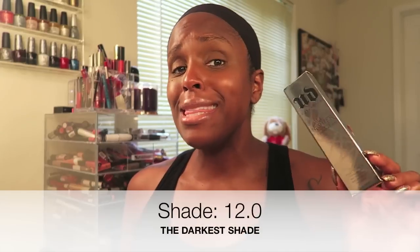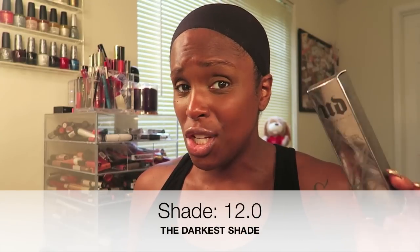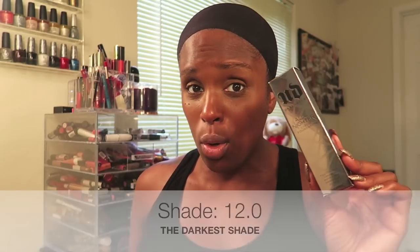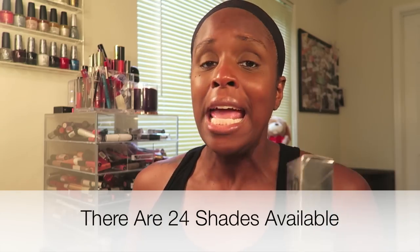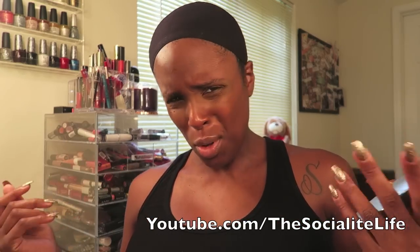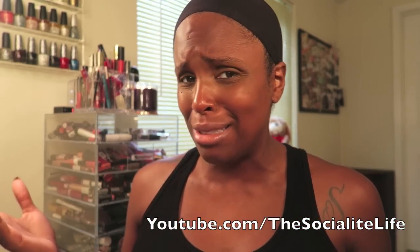Now, the shade that I got is the deepest, darkest shade, which is 12.0, okay? There are 24 shades total in this particular foundation, all right? It's supposed to be giving you a modern matte look, okay? And I don't know what that means, as opposed to a classic matte, you know, an old school matte. But it says modern matte finish, okay? It's supposed to be very long wearing, comfortable enough to wear all day, okay?